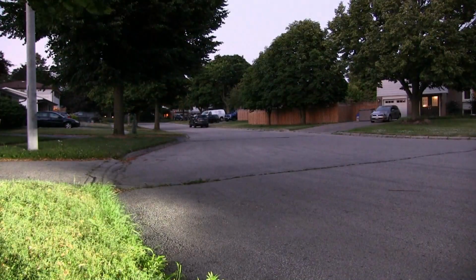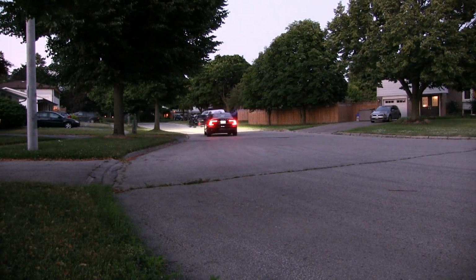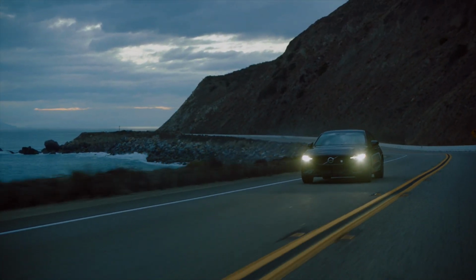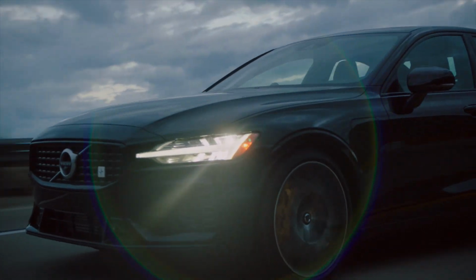Now, using MPGe as an example, think of this as being similar to gas, but instead of presenting miles per gallon of the vehicle's fuel type, it represents the number of miles the vehicle can go using a quantity of fuel with the same energy content as a gallon of gasoline.